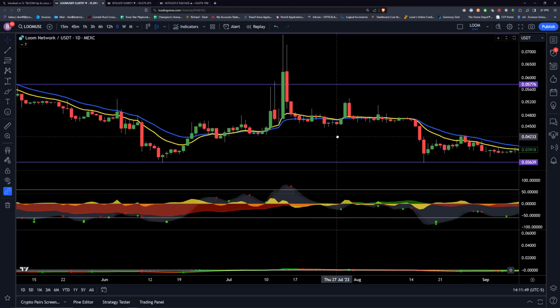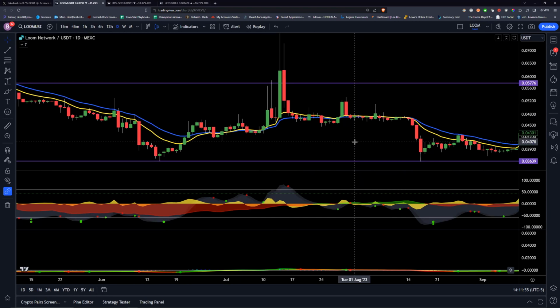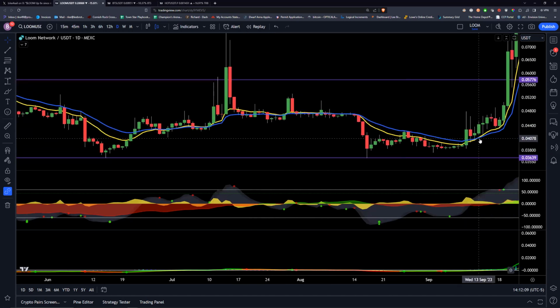Let's say this is what you saw, with just straight sideways action from Loom. You really didn't have a whole lot of reason to get in at this point. I mean, you might have gotten in back here and caught this pump that happened back in July, but it quickly came back down, and it was basically sideways action if you look at this range that it was playing in between. And then finally you got another cross up.